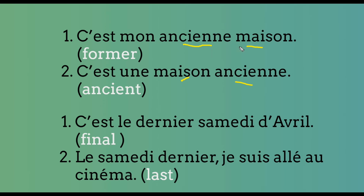C'est mon ancienne maison means it's my old house where I used to live before. C'est une maison ancienne means it's an ancient or an antique house. Second one is dernier. If you place it before a noun, it means final, as in there is nothing after this. Whereas if you place it after the noun, it means the last.